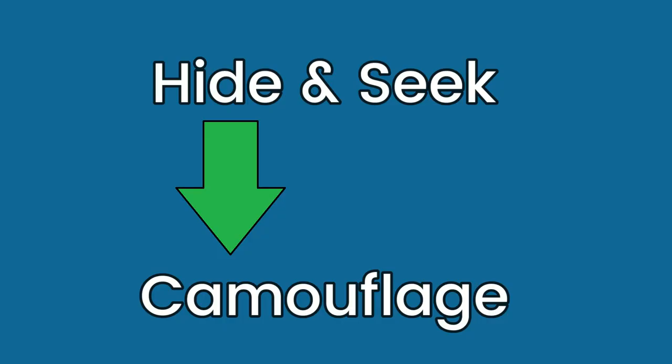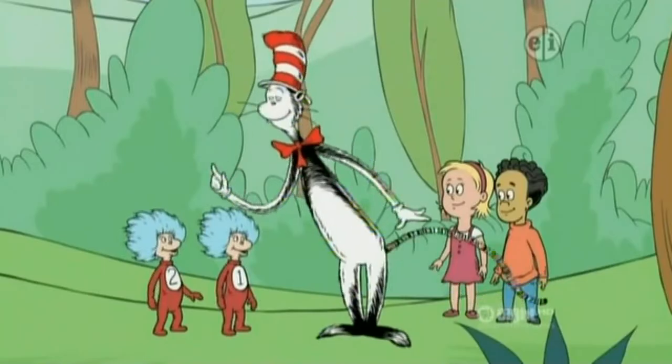The shows vary, though, in how aptly they relate the lesson of camouflage back to hide-and-go-seek after they've taught it. The Cat in the Hat is simple but effective.